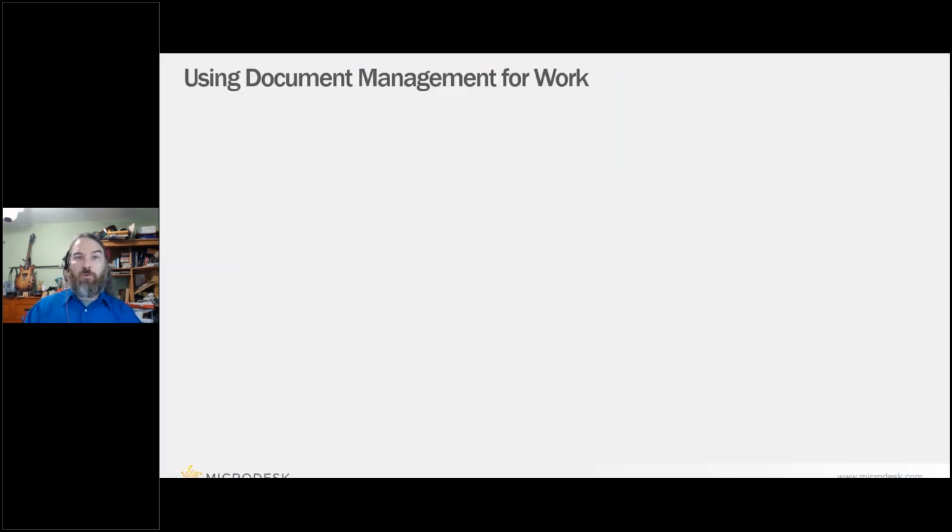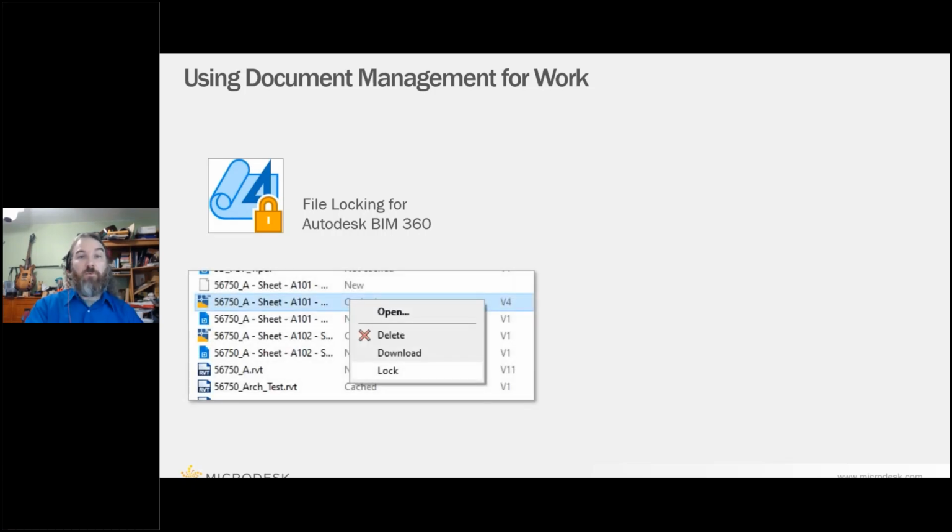So some of the things that you can do in terms of using document management for work, there's a plugin that was released recently called File Locking for Autodesk BIM 360. The next session is going to be talking about BIM 360 Design. And as most people are aware, that allows you to work in the cloud using Revit. What not everybody's aware of is that it works for Civil 3D as well, and it also works for Plant 3D. Now, it doesn't work for AutoCAD or AutoCAD MEP. That's what this plugin allows you to do. So that allows me to lock the files automatically.